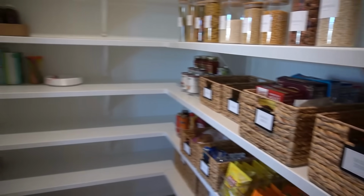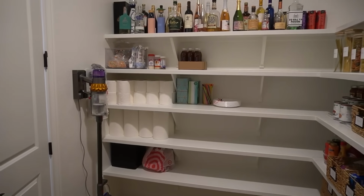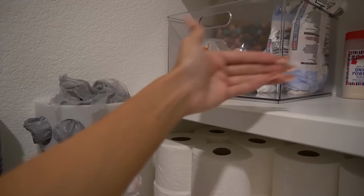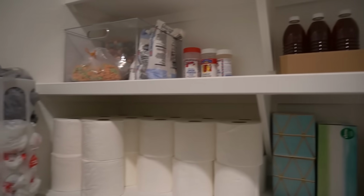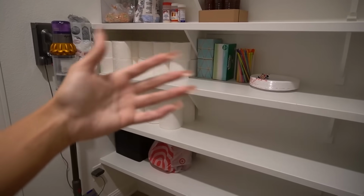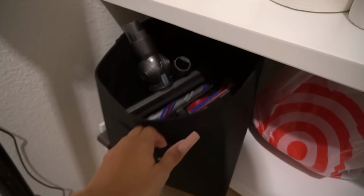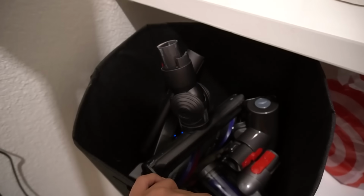And then on the opposite side, it's actually looking a little bit empty right now. I need to maybe restock a few things, but I have all of my alcohol at the top. And then this is just like back stock. So back stock of various things, extra cereal, extra powdered sugar, extra seasonings, extra drinks that don't all fit in the fridge. And this is where I also keep all my paper goods. So toilet paper, tissues, paper plates, paper towels, and then obviously I have my vacuum, and this is all of the vacuum accessories in here, like the different vacuum attachments.